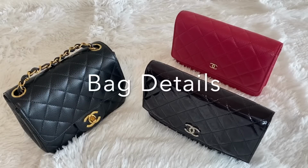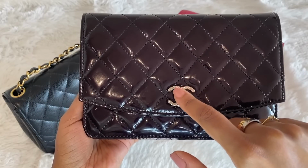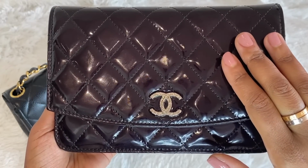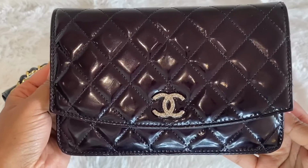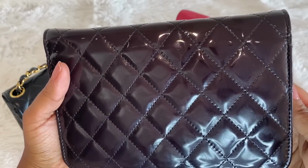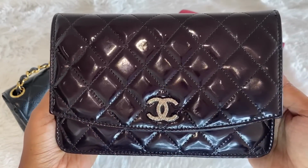Let's get into the details of each bag and how to use them. This version is a seasonal black patent leather with the brilliant silver quilted CC logo. The patent leather on this bag is honestly pretty hard wearing. I have worn this thing to several clubs in the city back in the day, and nothing major has happened to this leather. There have been a few spilled drinks and I just wiped them off, and it's as good as new.